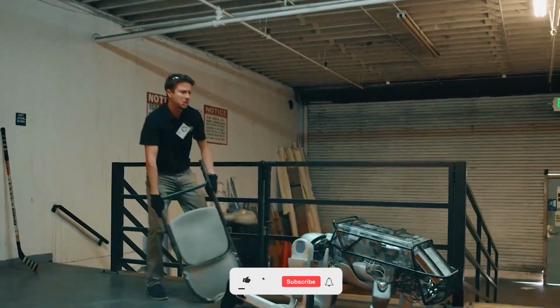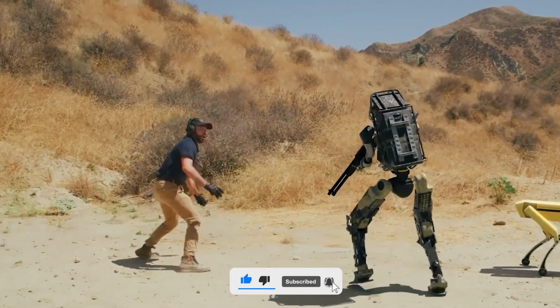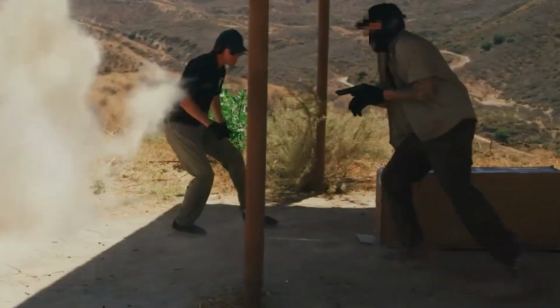Now, Nadine might seem friendly and kind for a robot, but remember that robots don't have feelings, so if she's in a bad mood, run to protect yourself from destruction.